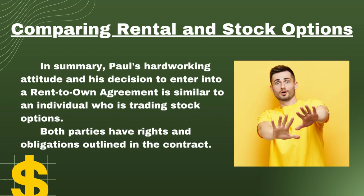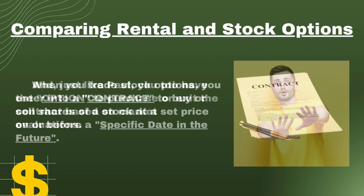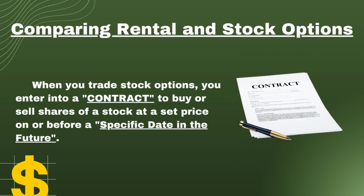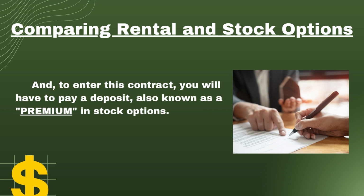In summary, Paul's hardworking attitude and his decision to enter into a rent-to-own agreement is similar to an individual who is trading stock options. Both parties have rights and obligations outlined in the contract. And just like Paul, you too have the option to purchase or exit the contract based on market evaluations. When you trade stock options, you enter into a contract to buy or sell shares of a stock at a set price on or before a specific date in the future. And to enter this contract, you will have to pay a deposit, also known as a premium in stock options.